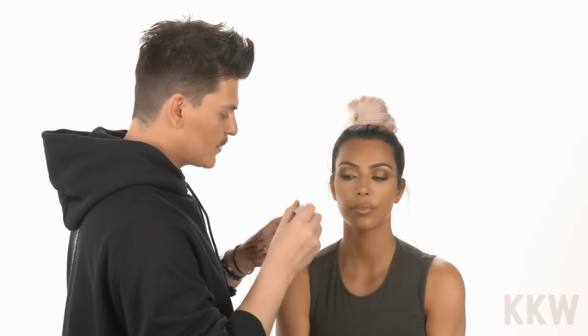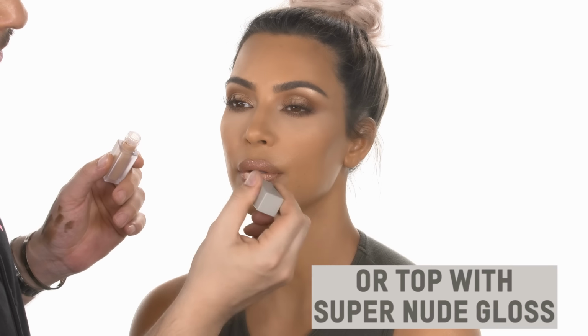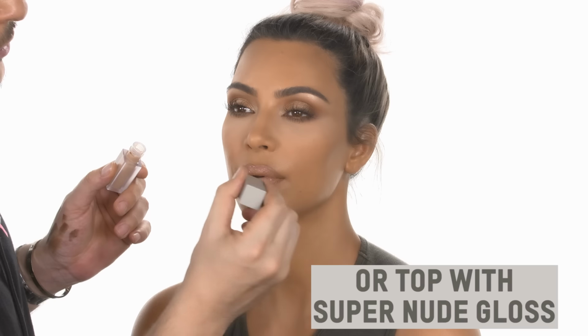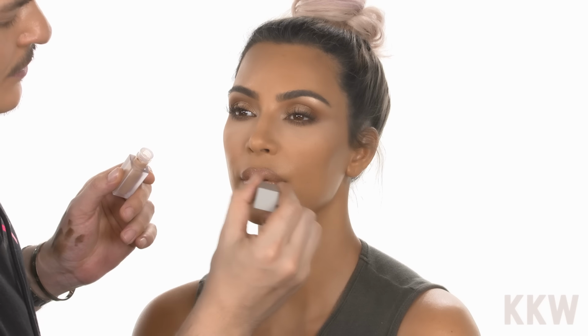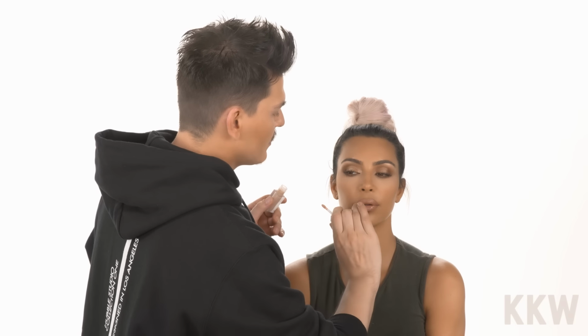I love, love, love this shade so much. This is really how you make any lipstick more flesh toned and nude: you just add this color to the center and blend it in. It looks beautiful also just with the lip liner by itself.